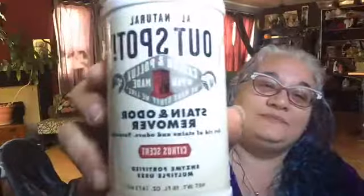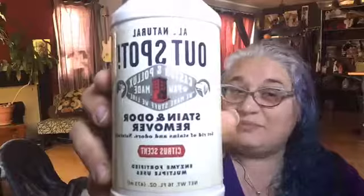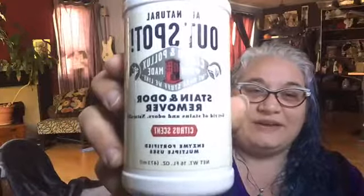This is the bottle. And you can get it on Amazon too, in a big amount, but a bottle lasts a long time. It's enzyme fortified for multiple uses, gets rid of stains and odors naturally. I mostly use it on pet stuff, but I think I've even used it on coffee before. You know how if milk gets in your carpet and it just leaves that yuckiness. So anyway, this works on that stuff too. I love this stuff. It's great.